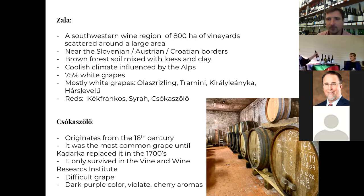And it's an ancient variety that used to be Hungary's number one red in the medieval times. Then it was overtaken by the Kadarka grape that was brought in by the Serbians after the Ottoman times. And Kadarka was also forgotten and overtaken by Kékrankos, which I will talk about later today and also on our session on October 9th.